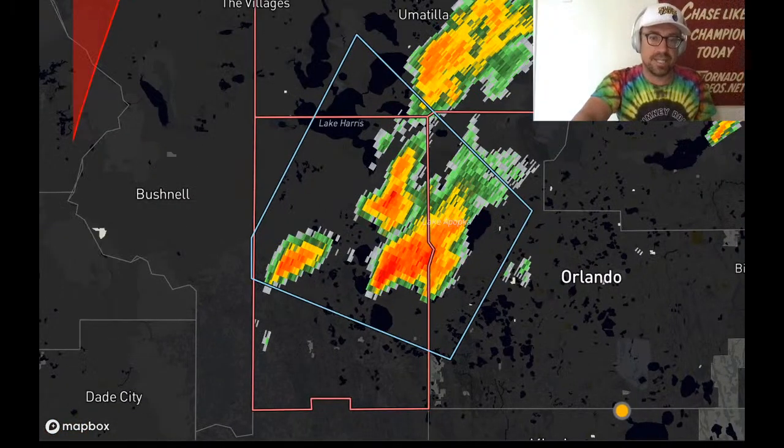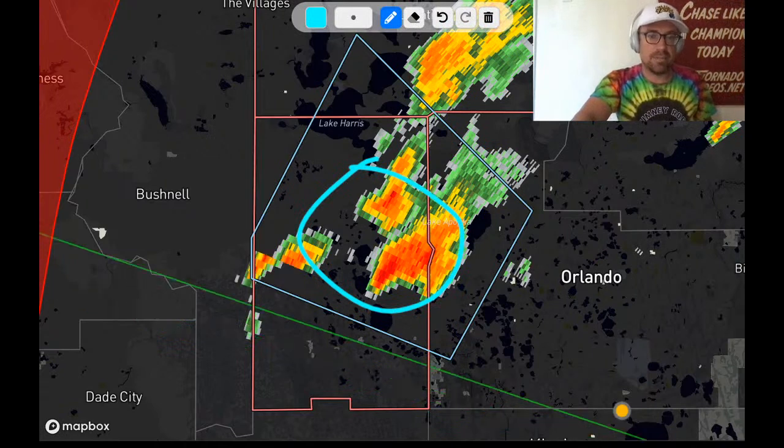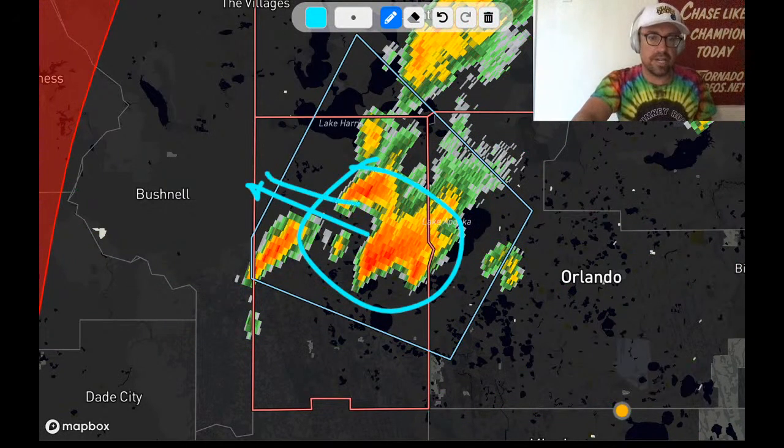Bushnell, keep an eye on these supercell storms just to your east. They seem to be maturing as they move off to the northwest toward the Bushnell area there.